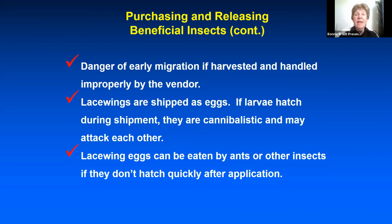Lacewings are often shipped as eggs, and if they happen to hatch during shipment, they will start eating each other because they are cannibalistic. So you need to watch for that. And lacewing eggs, if you get them in your garden and they haven't hatched yet, which is great, can be eaten by ants or other insects. So they need to hatch quickly after you apply them. It's a timing thing, and you have to be sure to try to get it right.